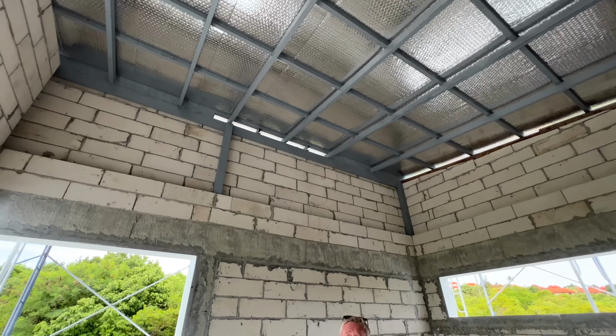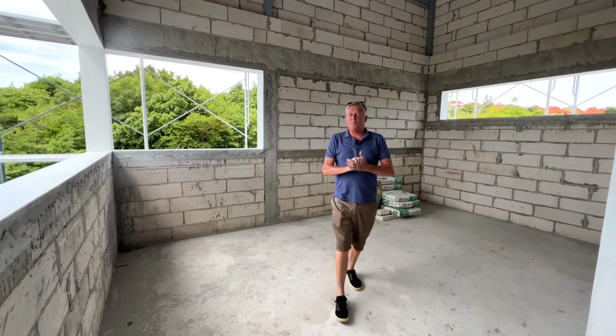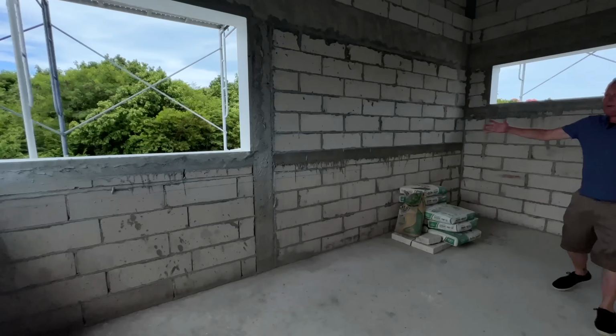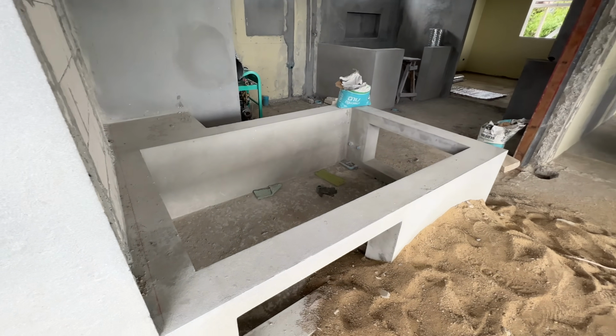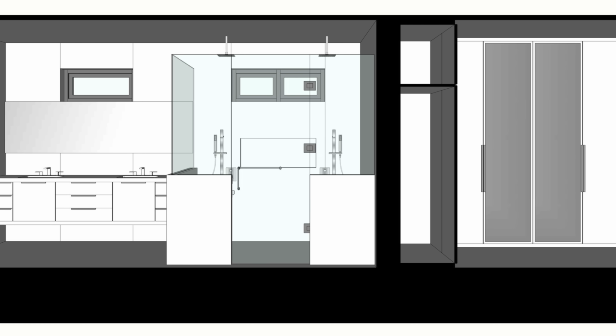The whole house is made to take advantage of the natural light and the natural breeze. So the bed will be back here, so you wake up with a fabulous sea view. This is a jacuzzi here, toilet in the back, double rain showers here.